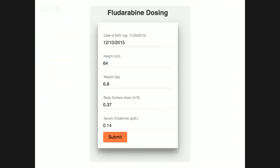So what we've done is we've started to create these very simple apps. And there's apps now out for many different drugs. A lot of them are anti-infectives. We have one implemented into routine clinical care for busulfan, which allows us to basically dose any child at any exposure, at any dose interval, whatever we're trying to achieve. This one now is our app for dosing fludarabine, which is going to be implemented as our standard of care very quickly at UCSF.